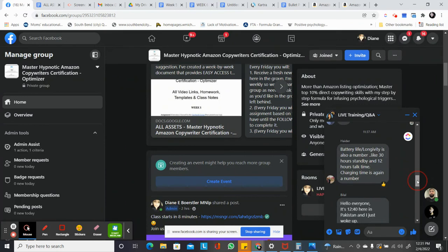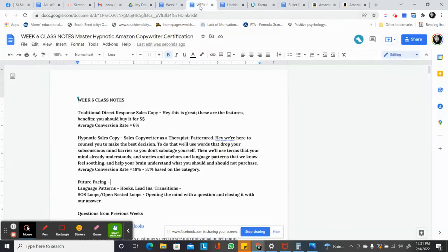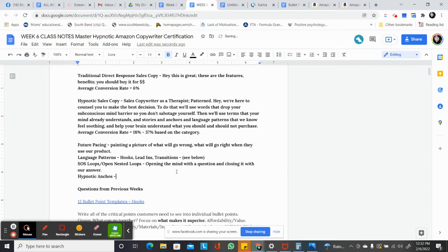Hold on for just a second here. Yep, I'm writing this at the top of the notes, okay? There are a lot of big differences between them, but mostly it's because we're coming from the premise of being a therapist. So I need a picture of what will go wrong, what will go right when they use our product. Each product has transitions, see below, those are different things. Okay, we're talking about anchors. We use hypnotic anchors, which is for positioning the product as superior. We do the research to figure out what that is.